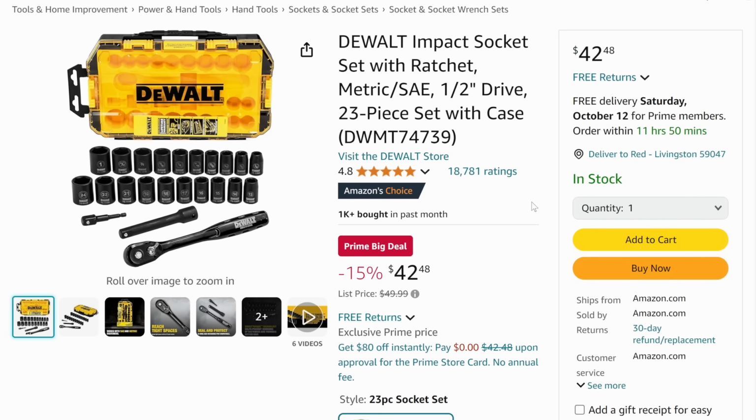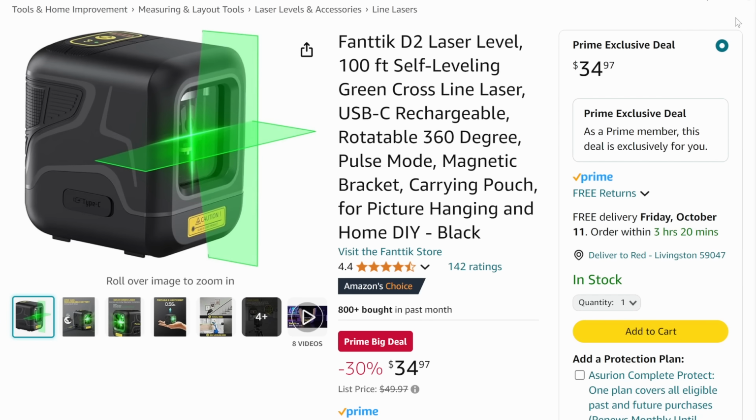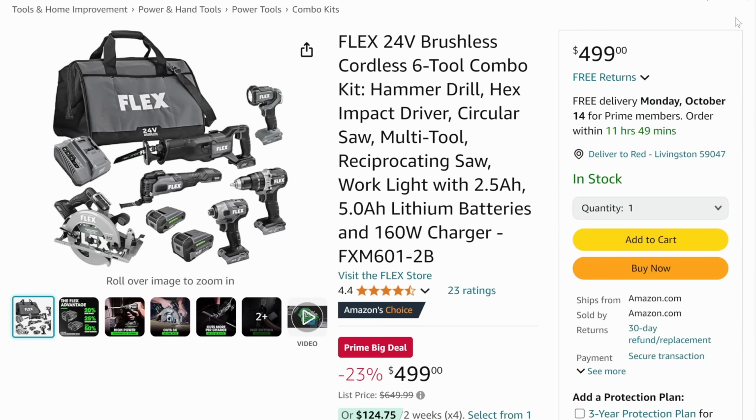We got the DeWalt impact socket metric and SAE half-inch with the case there. Coming in, Prime Big Day deal, $42.48 on that, 15% off. We got the Fanttik D2 laser here. This one's coming in normally for basically $50. It's a Prime Big Day deal, 30% off, down to $34.97, just under $35.